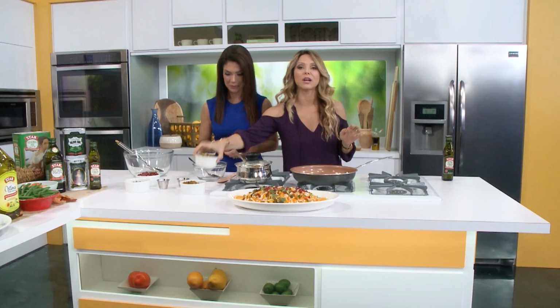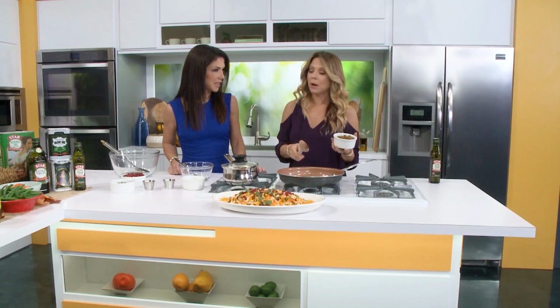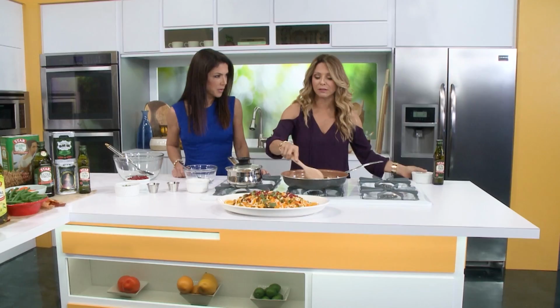So we've got shelled pistachios. We're going to give them a little bit of a toast in there quickly. And you can hear it already sizzling. That's why I had my pan nice and warm. Now we're going to add golden raisins. And I know it sounds a little bit of a strange mix, but trust me, it all comes together. It is going to be beautiful.